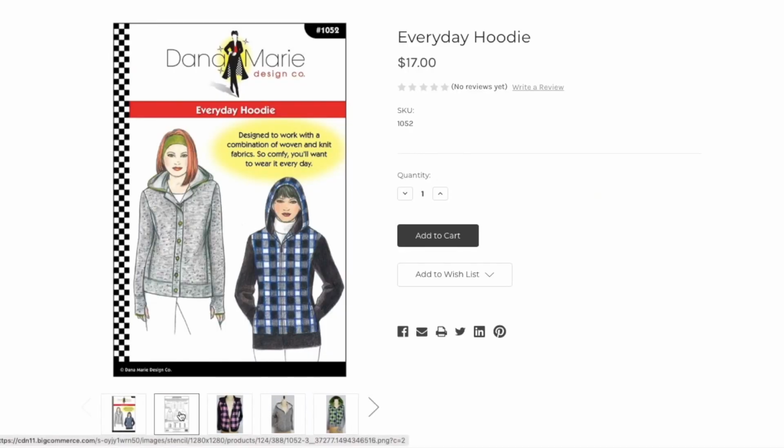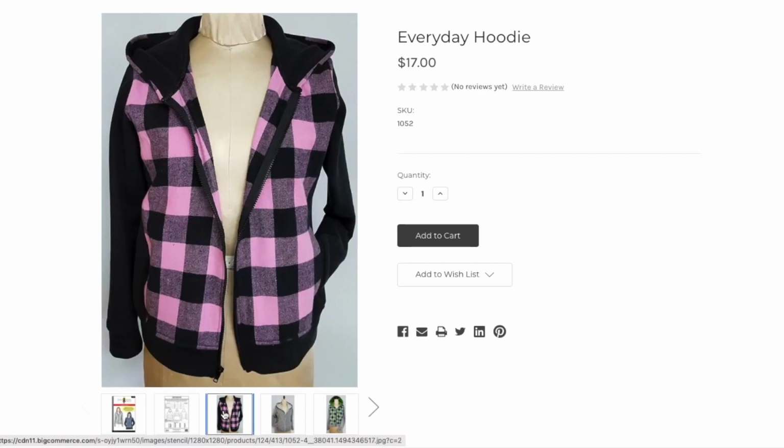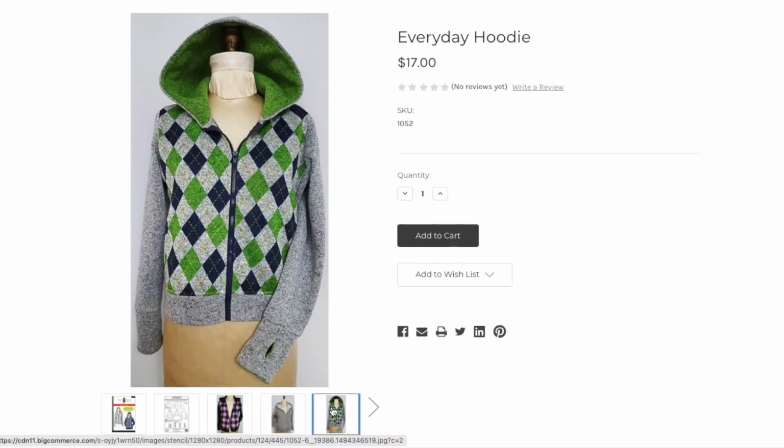I didn't think originally that I had anything that I would like in my pattern stash, but I went shopping in there anyways and found the Dana Marie Design Co. Everyday Hoodie pattern that I got from Sew Expo in 2019. The more I looked at it, the more I knew it would be perfect.